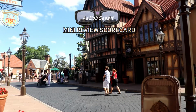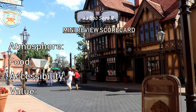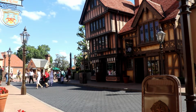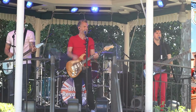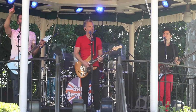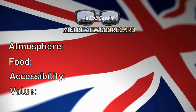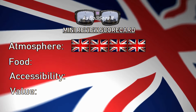So before we head back over to the tea shop, let's rate the Rose and Crown on the following categories: atmosphere, food, accessibility, and value. And since I'm feeling somewhat British, let's do it while we listen to Epcot's own British Revolution. First, the atmosphere. The Rose and Crown pub is great. I'm not sure if they've imported the bar from England, but it sure looks like it. And that's me feeling, along with the servers' fantastic accents, the Rose and Crown at 4 Union Jacks.